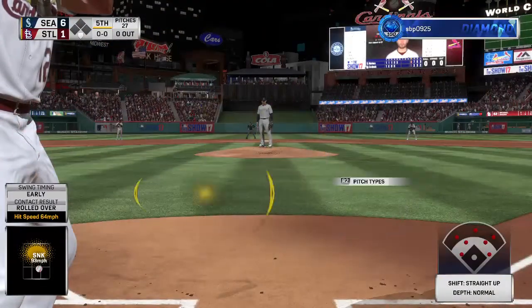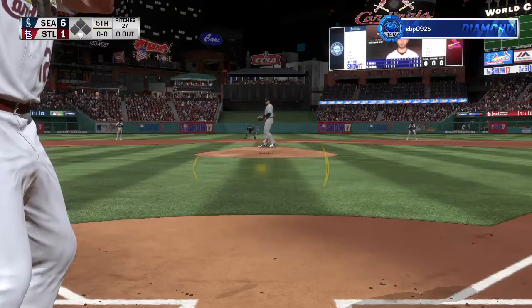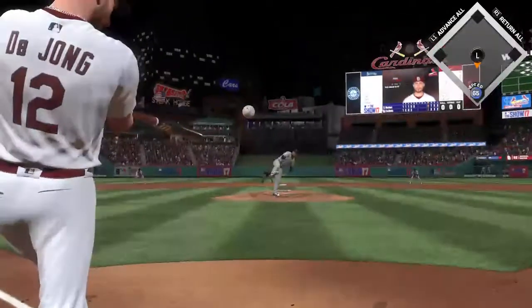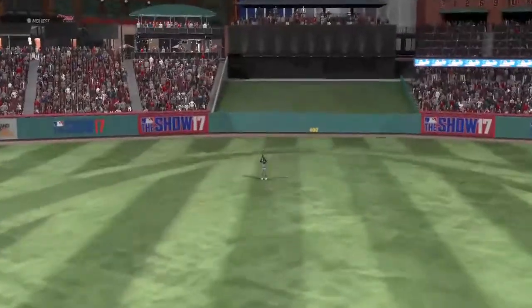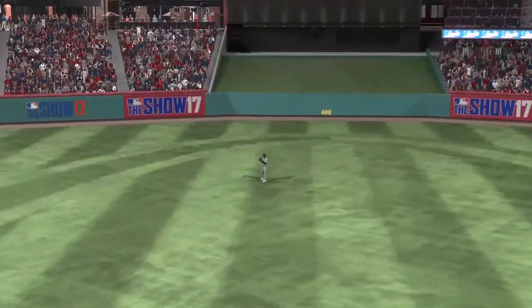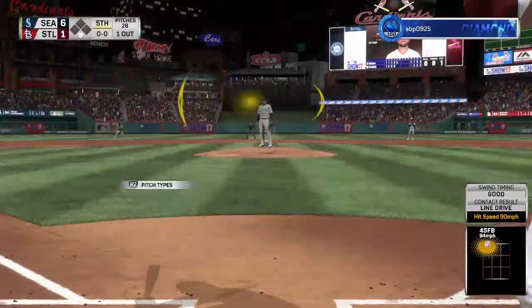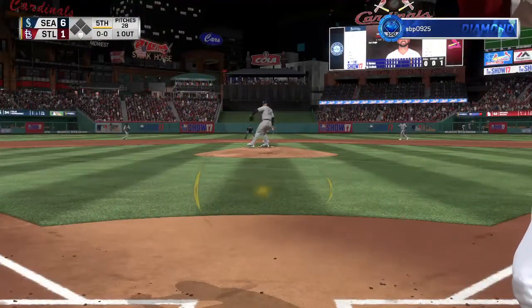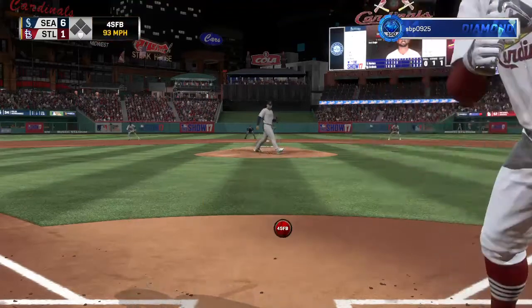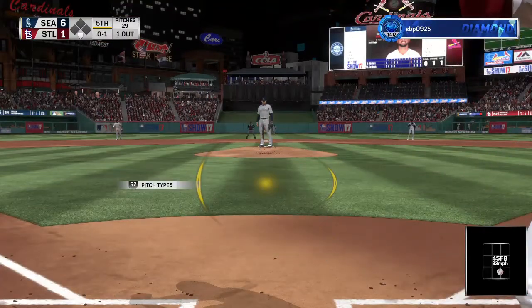Stepping into the box, Paul DeLong. He's 0 for 1 thus far. Hard hit towards center. DeLong. Dyson is right there, 1 down. So digging in now, Greg Garcia. 1 for 1 after a single his first time up. Now a check swing, but it's strike 1 anyway, says the home plate umpire.